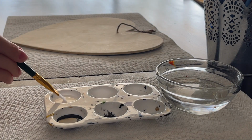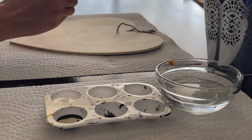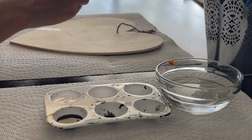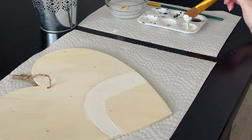I got one of the wooden heart signs from Dollar Tree, and I'm doing a design based on one I saw on Instagram, but I can't for the life of me find the reference picture. If you know who has one like this, please let me know. But I'm simply painting a cute little ghost poking out from the bottom to create a spooky design.